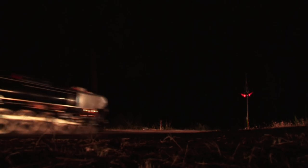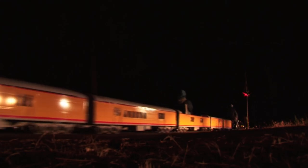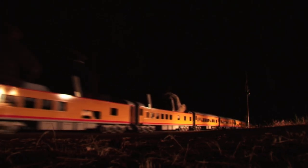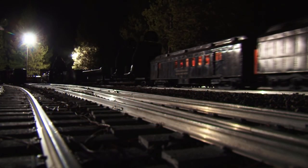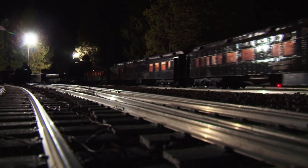The other Northern, UP-844, marches up the hill at Blue Caboose. And 040 follows behind. Another nighttime train returns to Crisp Yard after completing its evening run. It's time to tie her down and call it a night.